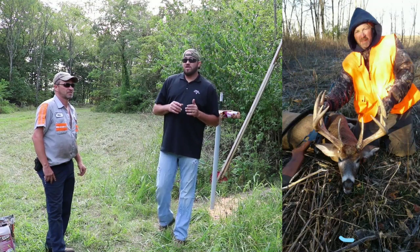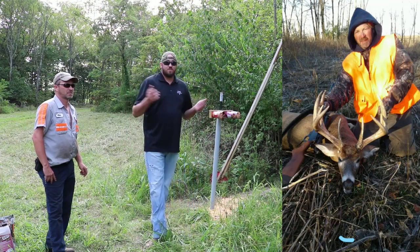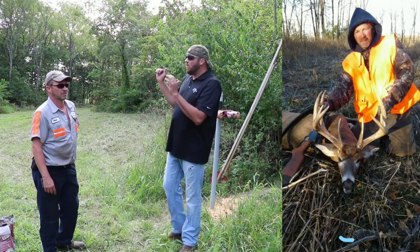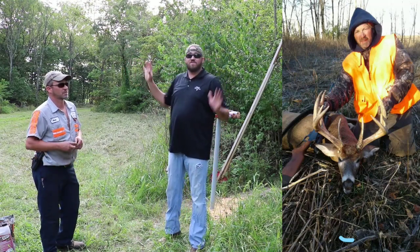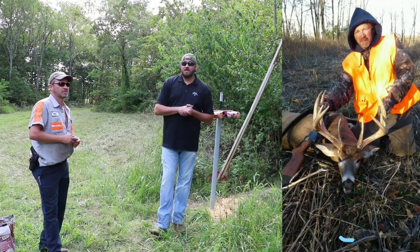Right towards the end of rut, we happened to come out here and we dumped some corn out, saying, you know, in the next couple of days we're going to come out here, so we throw some more corn out. And as we are walking out, he goes running through the woods. And I mean, we freak out because he's seen us. We're like, man, he ain't never going to come back. He's done.